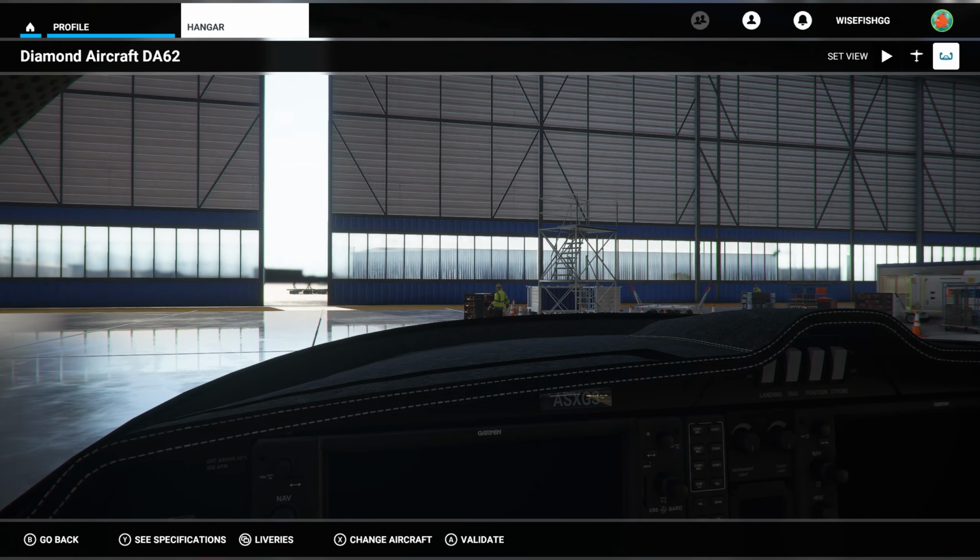But anyway, I don't want to keep barking on about how good the graphics are within this game, because you can really see for yourself how gorgeous this game is.